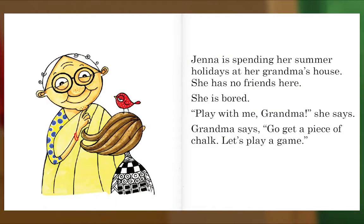Jenna is spending her summer holidays at her grandma's house. She has no friends here. She is bored. "Play with me, Grandma," she says. Grandma says, "Go get a piece of chalk. Let's play a game."